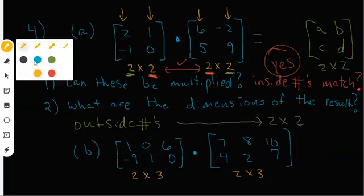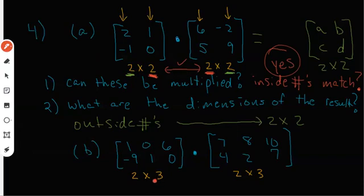Okay, I'm going to switch to red and I'm going to underline the inside numbers. This 3 and this 2. So do the inside numbers match up? No, they do not. So the answer to number 1 is no, they cannot be multiplied. And since they can't be multiplied, we're not going to have a defined product. Our product is going to be undefined. So there's no way we can tell the dimensions of the result, because those inside numbers have to match up for us to actually take the outside numbers into consideration. Okay, so number 1 is no. Number 2 does not have to be answered because we are not going to get a product.